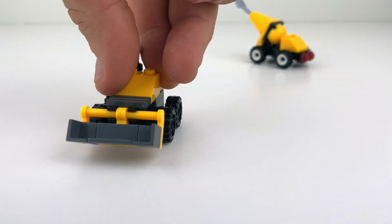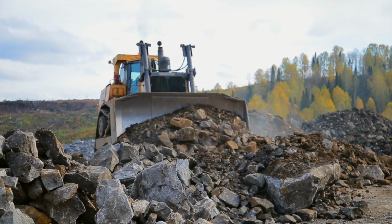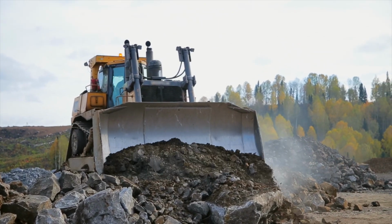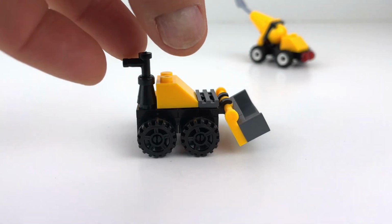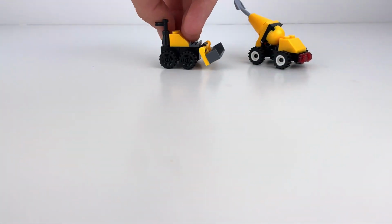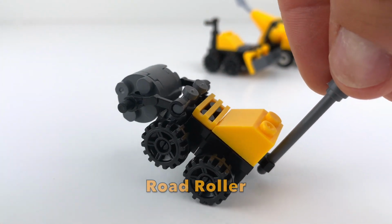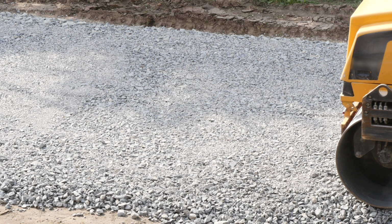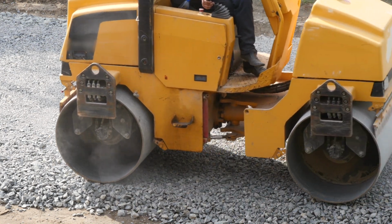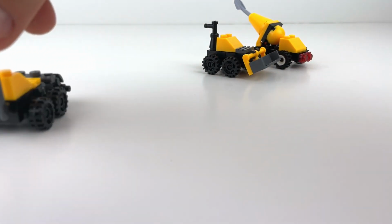Our next vehicle is a bulldozer. Let's place this bulldozer right next to the cement mixer. Like that. This construction vehicle is a road roller. And you go right next to the bulldozer.